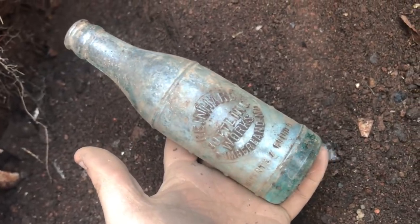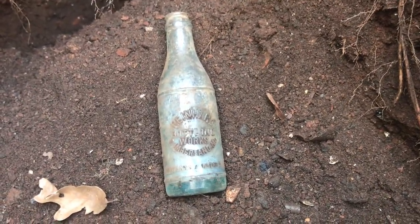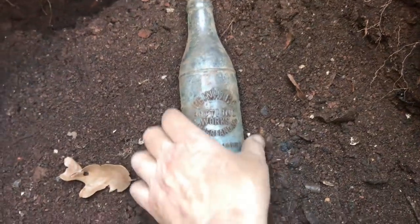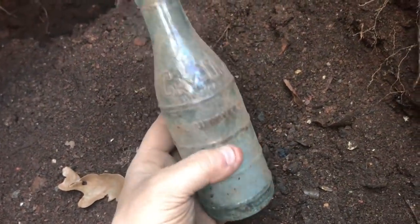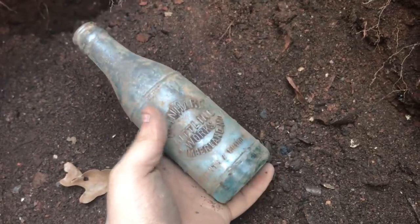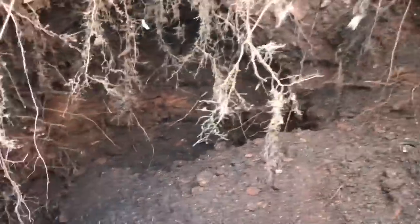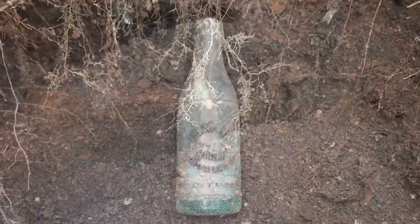Day before he turns 9 years old, and he's always been my good luck charm. But check that out, guys, a beautiful aqua Reinhard Bottling Works Gayola out of Cumberland, Maryland. Sweet, sweet find. All right, I'm gonna keep working back in there. See that nice orange compact stuff? I'm gonna keep working at it. See you back, guys.